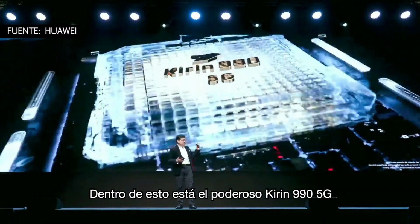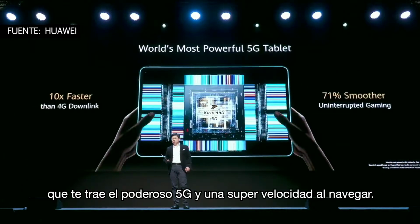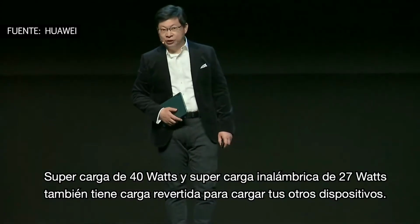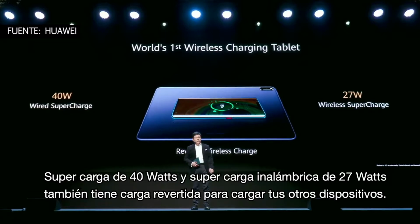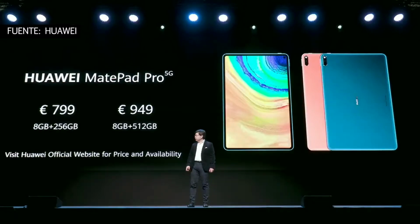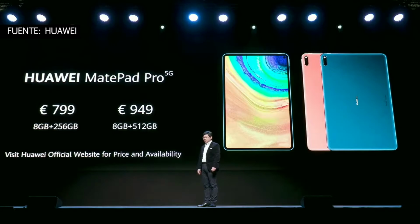Inside this is a very powerful Kirin 990 5G. It's bringing you super fast 5G and a super fast speed. 40-watt supercharging and a 27-watt wireless charging. And also it supports reverse charge. You can use it to charge the other devices. The price starts from 799 euro.